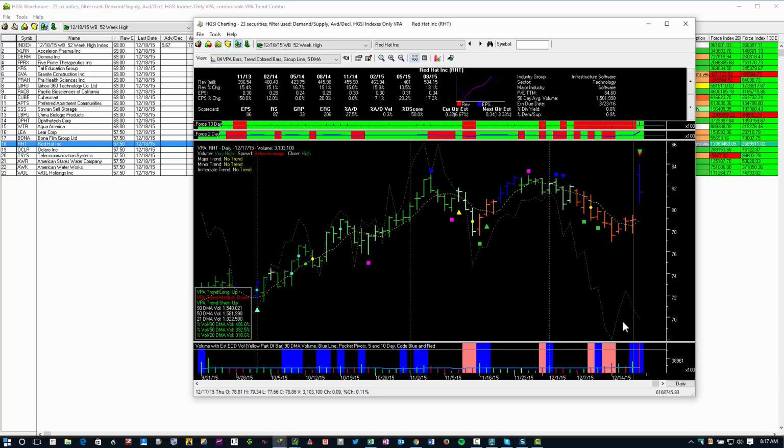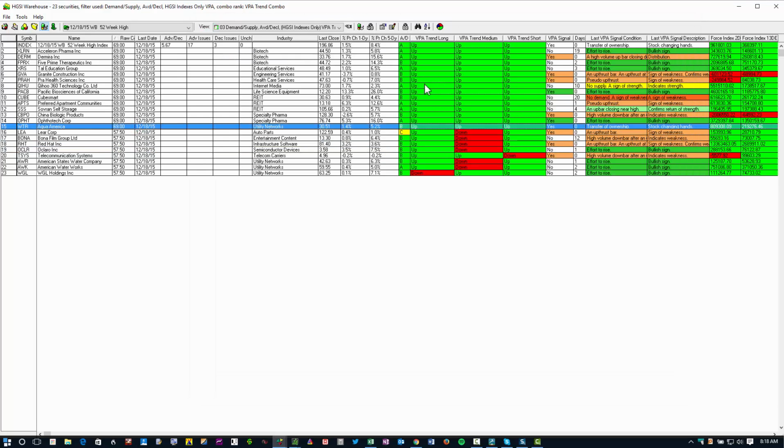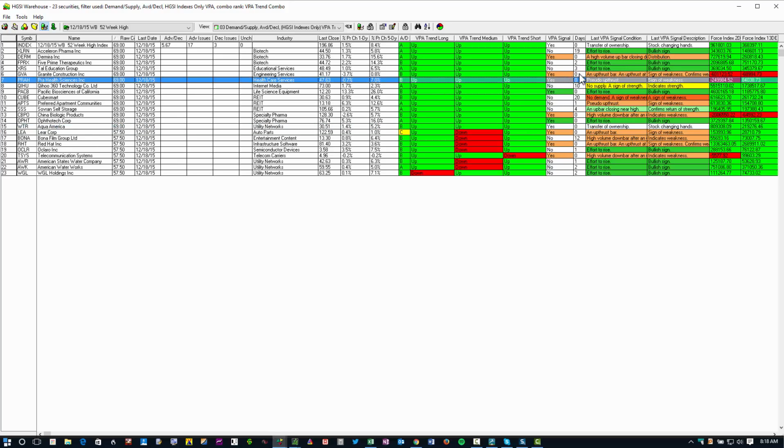See if this is a buyable gap or if this is related to options expiration. The point is, a couple things. The market was terrible yesterday, but look how these smart groups are finding some stocks. Some of them have signals today. Most of the signals are negative, but there are some positive signals.